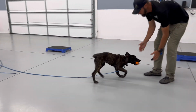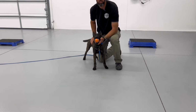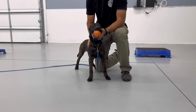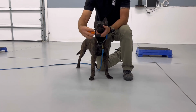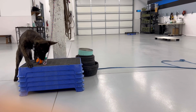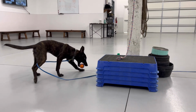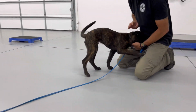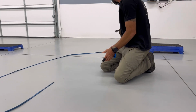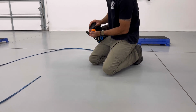And so if we don't have a trade, like I said, he just comes back and is just willing to hold what he wants without worrying about us taking it away. Good boy. I can just take it from him and give it back. Come here, bud. Toby. Good boy. Oh, dropped it. Come here. Good. So he's just willing to give up what he has, knowing that he can chase it again.